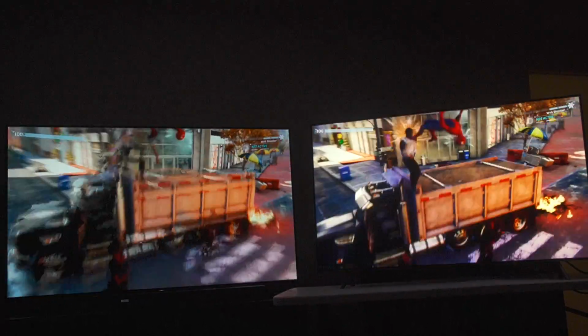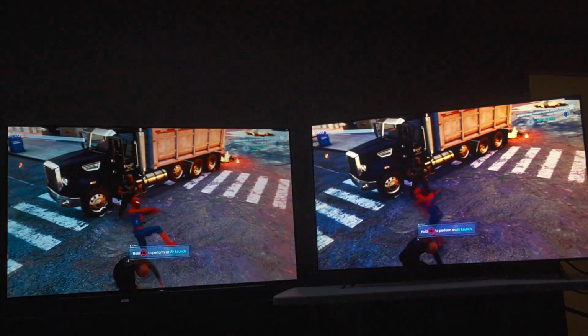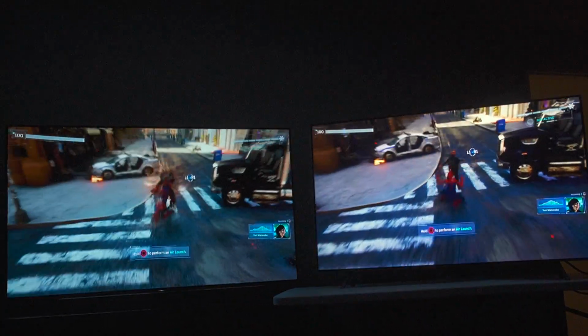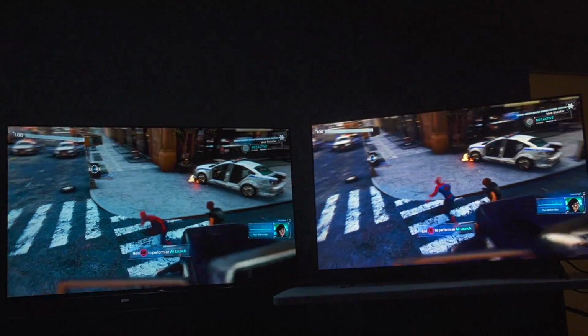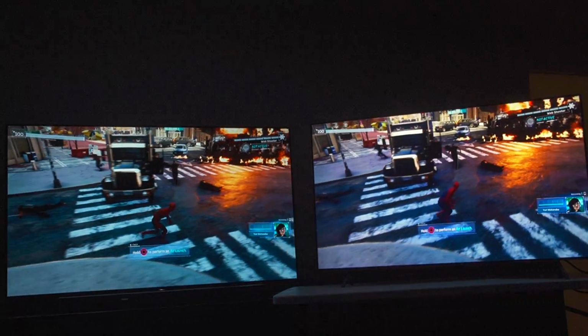Honestly, I believe only Samsung has the answer to this right now, with providing motion processing in game mode to deal with the typically awful judder that we do see. So that's something to think about as well. When you're looking at just overall performance, it's a great TV, but it's not for everybody.